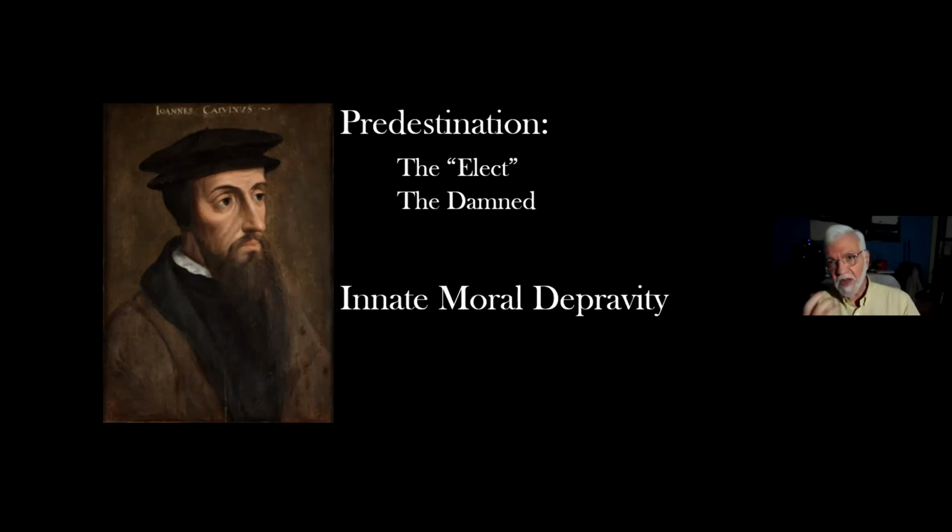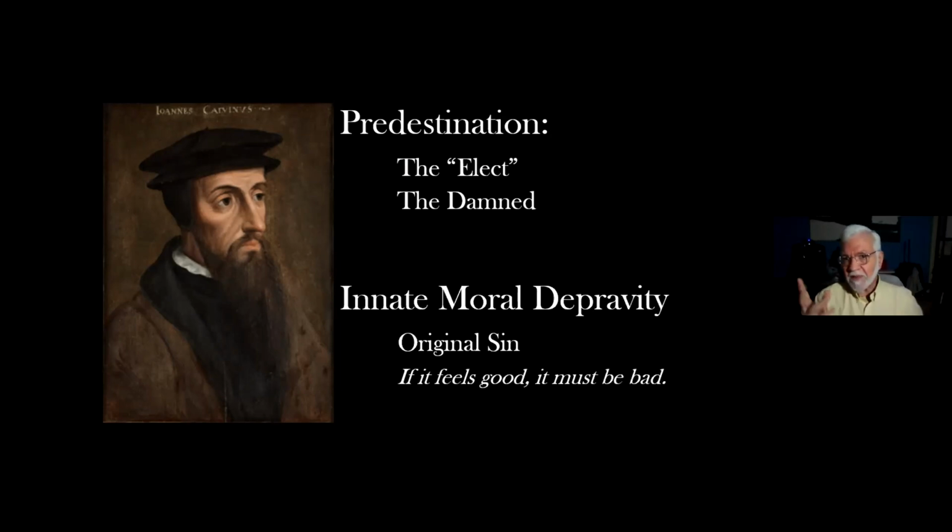Now, along with this came another idea, innate moral depravity, that our own being was so tainted by original sin that, left to our own devices, we just devolve into these animalistic beings. And the basic idea here was if it feels good, it must be bad. Because remember the idea of the fall of man from Adam and Eve. They ate that fruit of the knowledge of good and evil. And then they had to face death and suffering and so forth.